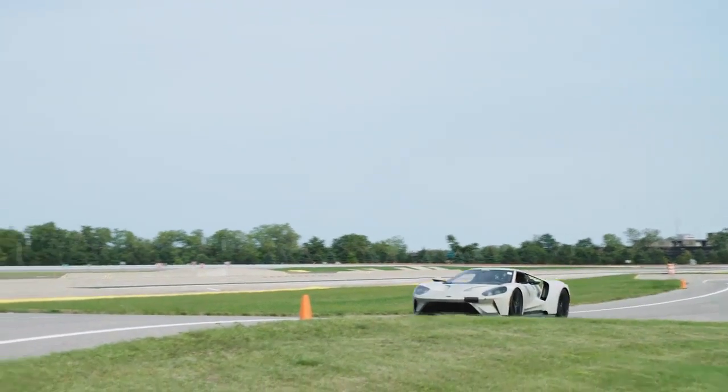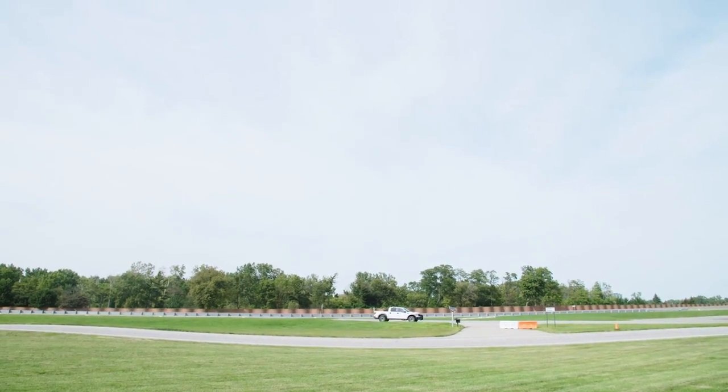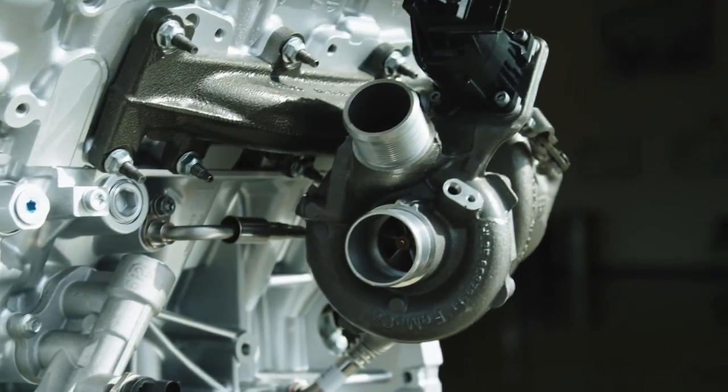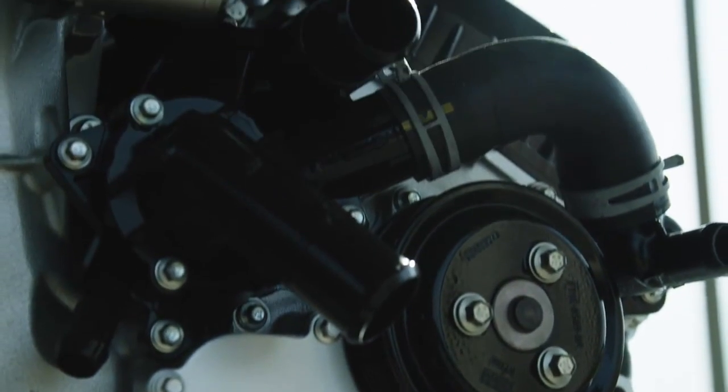Combustion takes more than just burning fuel though. It takes air too, and lots of it. The smaller V6 engine needs turbos to develop that insane 600 plus horsepower from 3.7 litres.